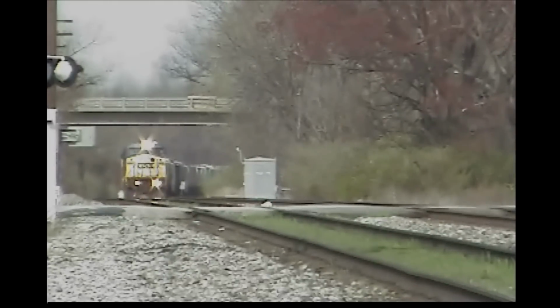Up first is the G530 as it makes its way south into Princeton, with ex-Conrail C40-8W 7382 leading, and one of CSX's new boxcar logo ES44AHs, number 977, trailing. Also note, CSX's main line is to the right, and NS's main line is to the left.